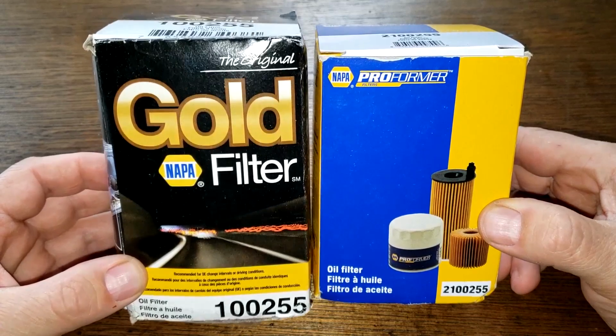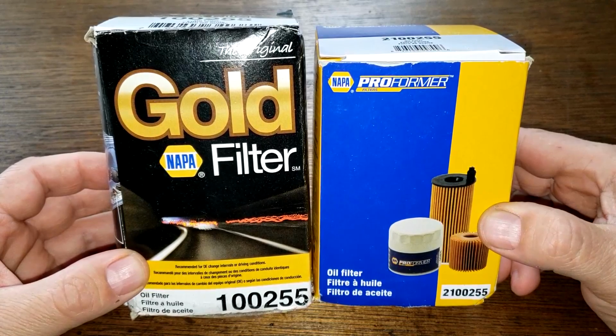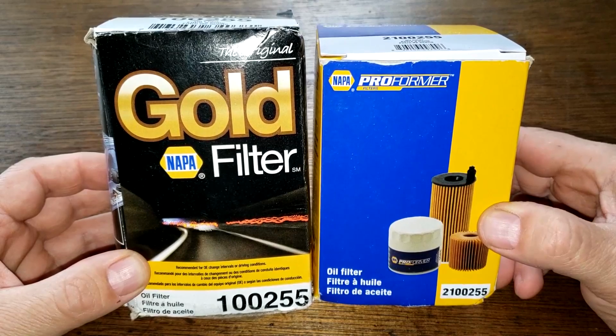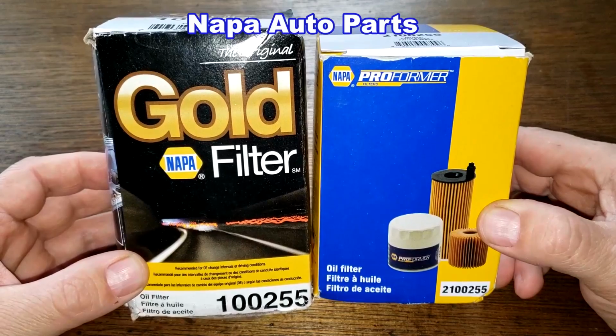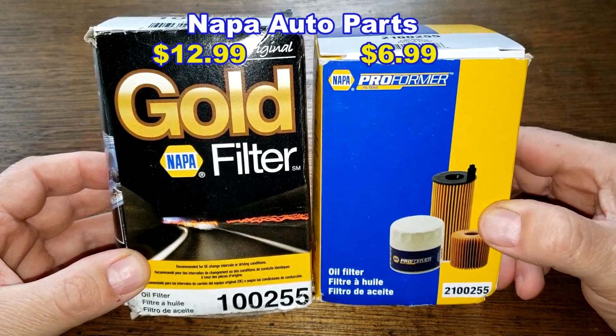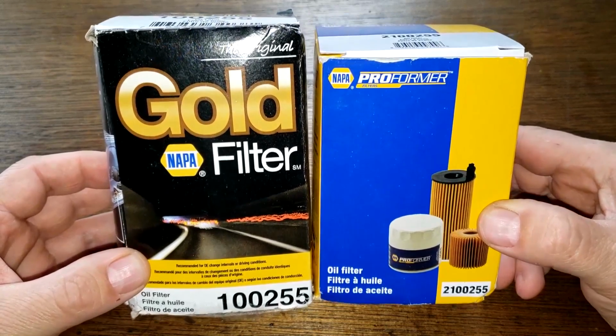Okay, today we'll be opening up this Napa Gold oil filter, number 100255, and this Napa Proformer oil filter, number 2100255. And you can get both of these oil filters at Napa Auto Parts. The Gold oil filter goes for $12.99, and the Proformer oil filter goes for $6.99. But I got both of these oil filters for free.